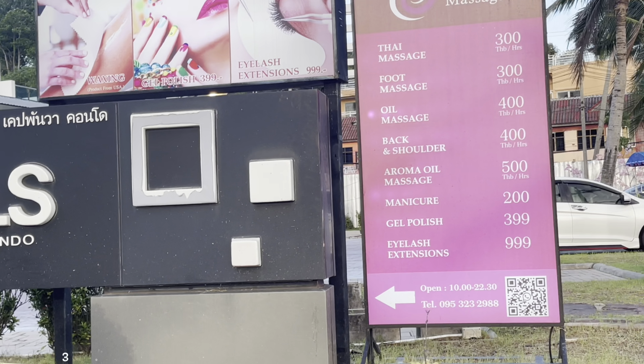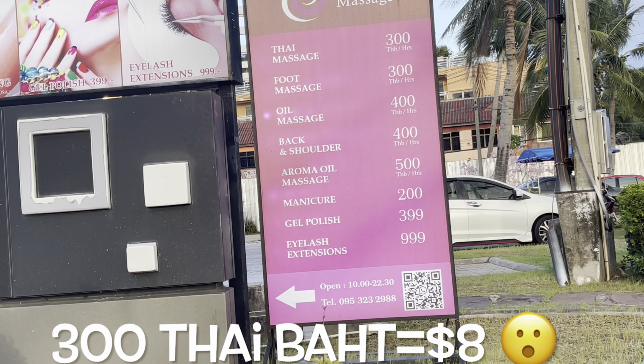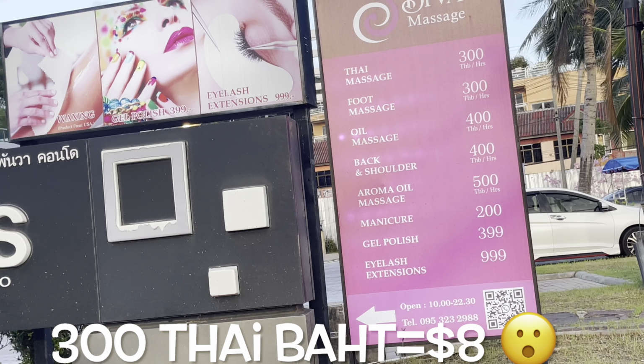Make a U-turn, then turn right. See how much they charge. Thai massage, 300 Thai baht per hour.